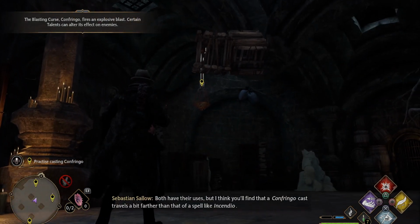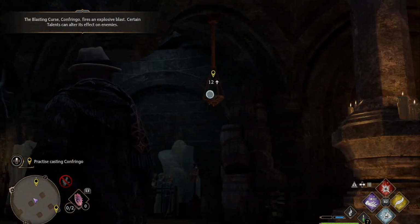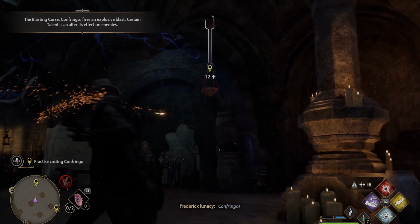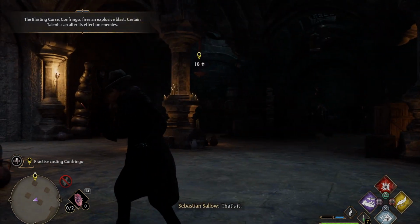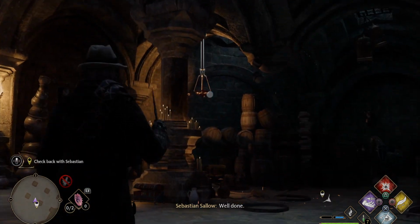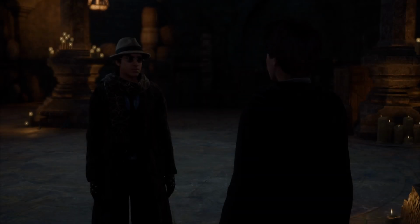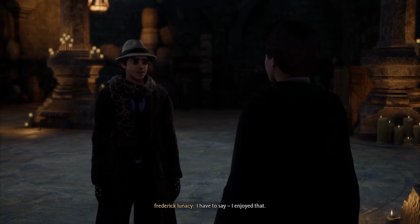Both have their uses, but I think you'll find nice work. How's it feel? It's a tad hot. Confringo! That's it! I think I got it. Well done. It's really hard to aim without, actually. Right, they're all lit. I have to say, I enjoyed that.